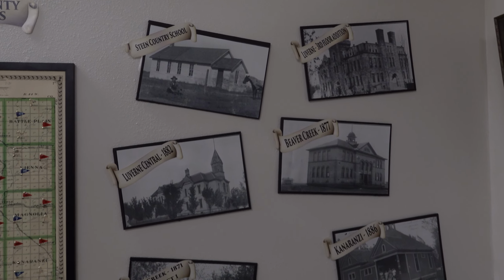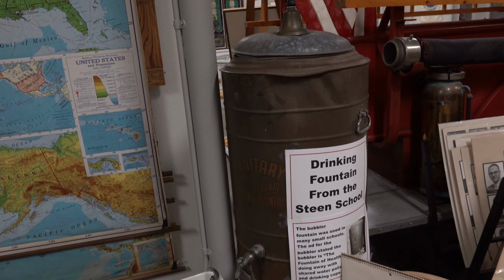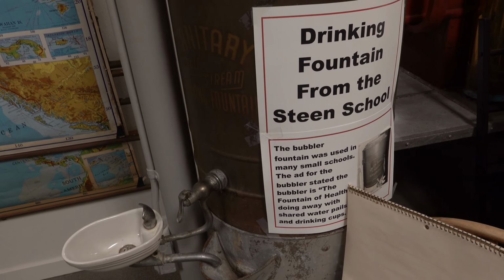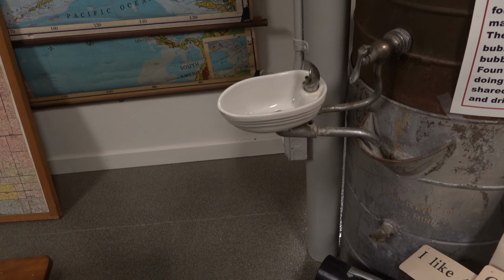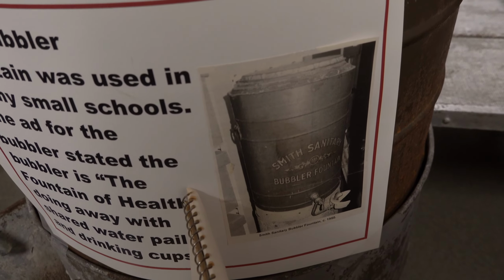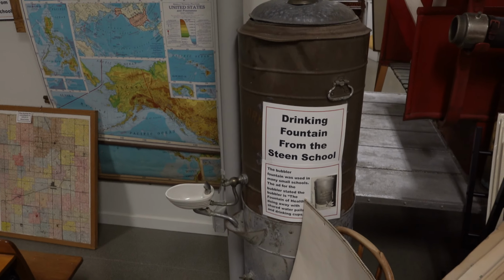Country schools. Oh, look at this. It's an old drinking fountain from the Steen School. They called it a bubbler. I think people in Wisconsin still call drinking fountains bubblers. Oh, yeah. But look at that. An old drinking fountain. There's a picture of it from 1950. And here it is, right here on display.